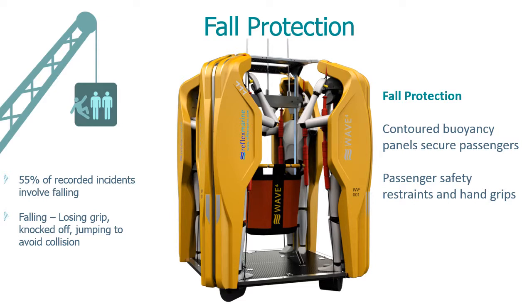A large proportion of transfer incidents involve falling from the carrier. Causes of these could include losing grip, being knocked from the carrier, or jumping to avoid hazards. The protected position and restraints provided in Wave allow passengers to brace and secure themselves from falling.